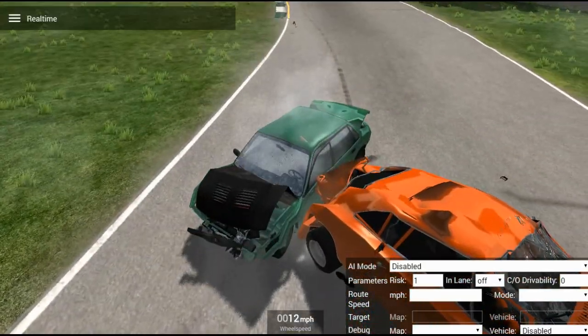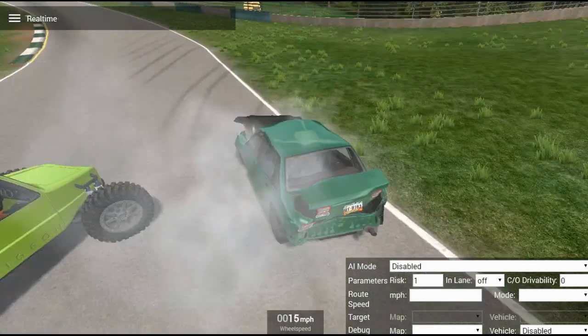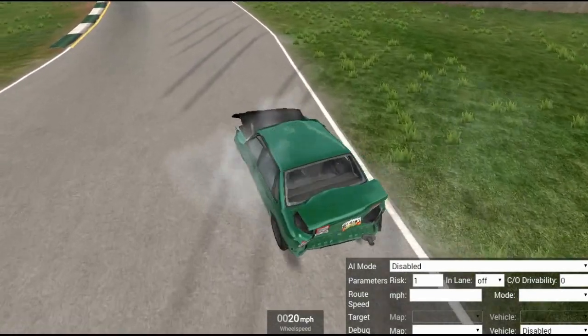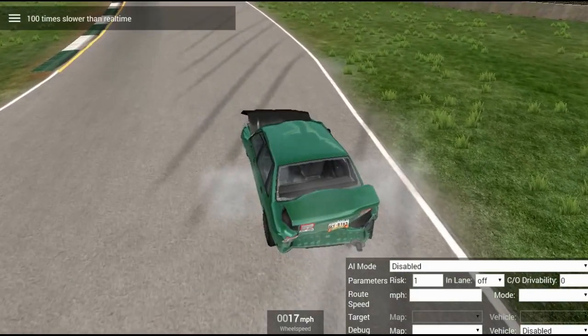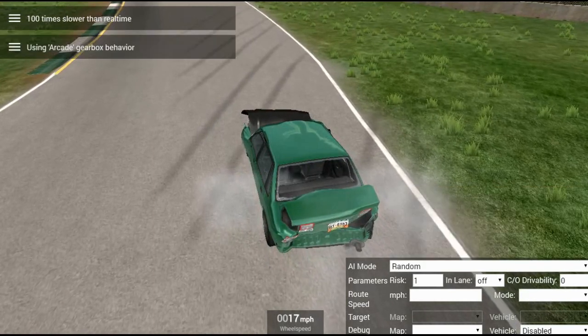That should be them separated, by the looks of it. And let's just get the Persima going, get it round, and get it out of the way. At this point, with how much it's smoking, I don't think it's going to finish anyway. So I don't really think it makes too much difference, really.